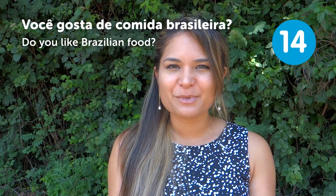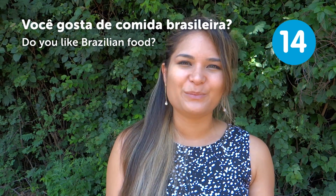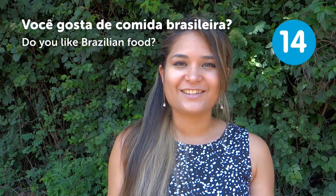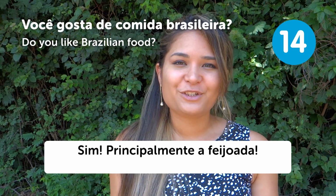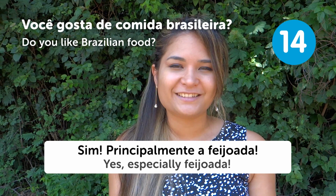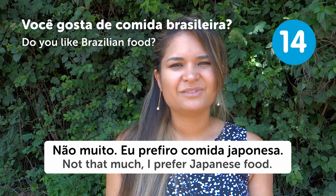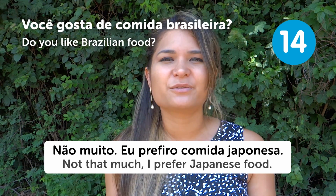Brazilians are very meaty people. They really like meat, so most of the dishes have a lot of meat on it. If you like meat, you can say sim, e principalmente a feijoada. Yes, especially feijoada. Or não muito, eu prefiro comida japonesa. Not that much, I prefer Japanese food.